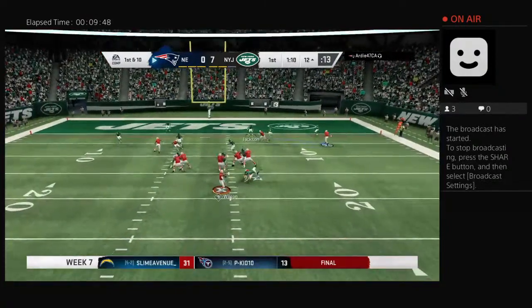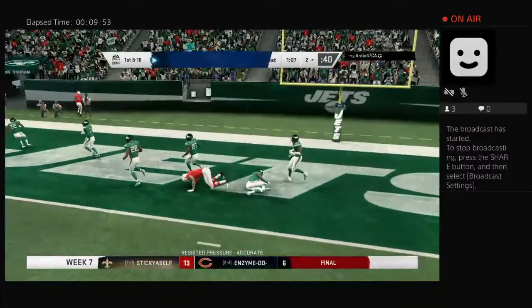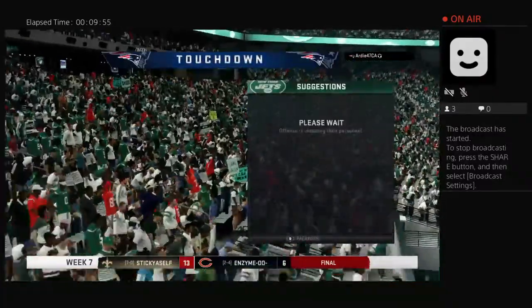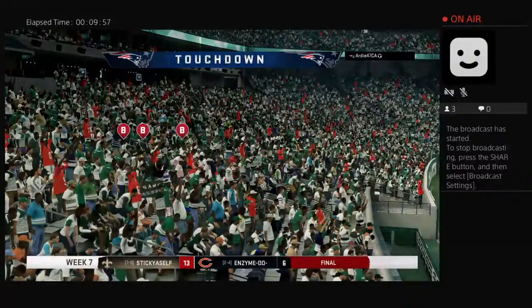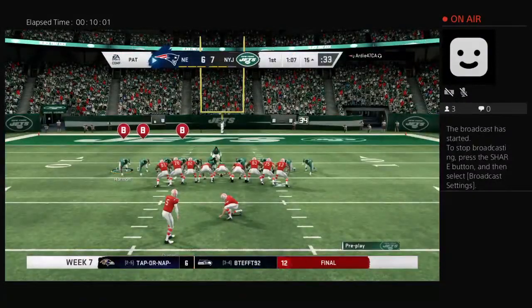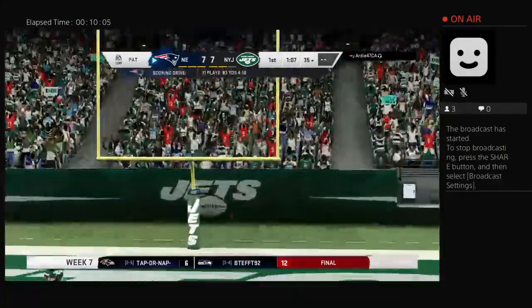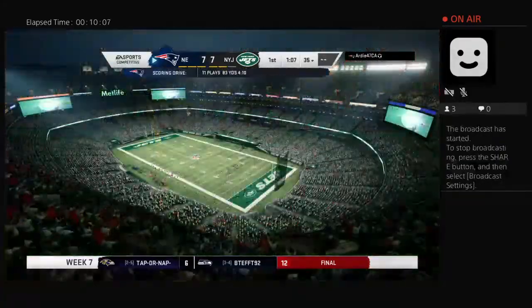On 1st and 10, it's Wilson. And this is caught. Touchdown, Patriots. Mike Evans, his 5th touchdown now on the year, as his guys are on the board here in this first quarter. Extra point good by Prater, and we are tied at 7.